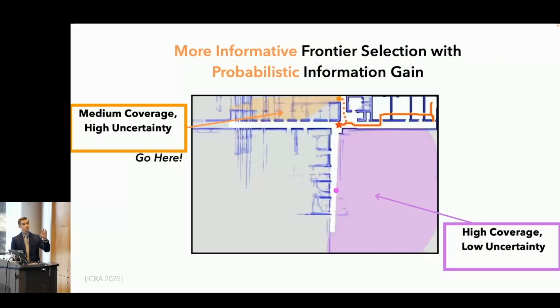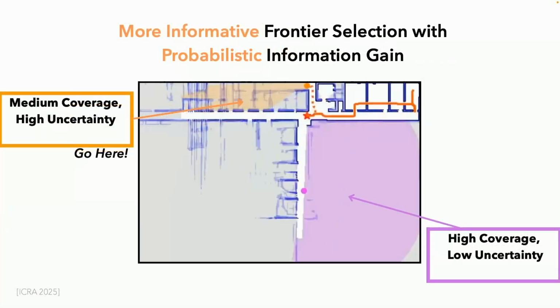Here's one example of just two frontiers. The one on the top has this orange visibility mask, you can see, where it has medium coverage but high uncertainty, whereas the one on the bottom has really high coverage and low uncertainty, and is also farther away. So in this case, we choose the top one. It's closer, has high uncertainty, and it has pretty good coverage.